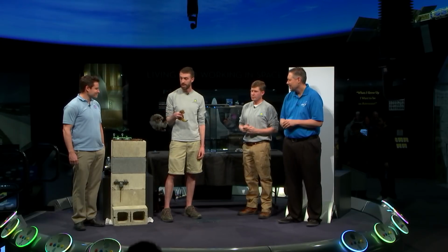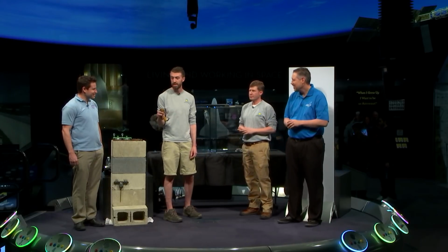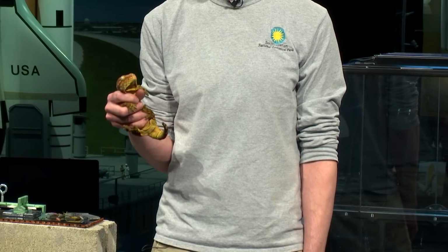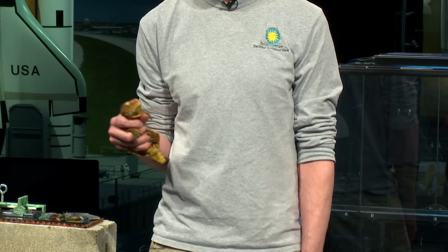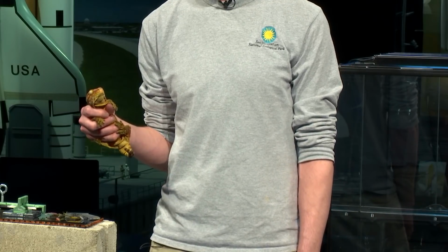These guys are not the best pets, they're really quick, and they can bite very hard. They have big jaws, which they use to catch a lot of different invertebrates in the forest, and hopefully not my finger, so we will see. But he'll probably be vocalizing in a little bit. They do communicate with one another. He's getting started right now.